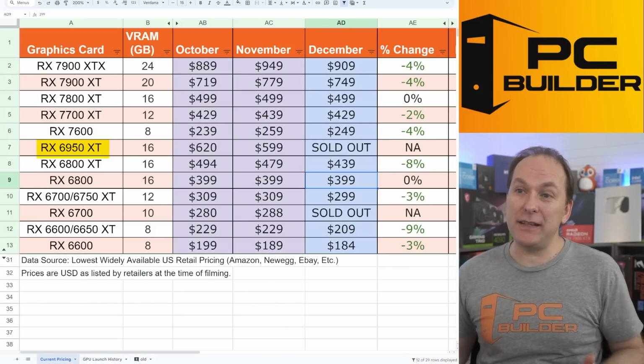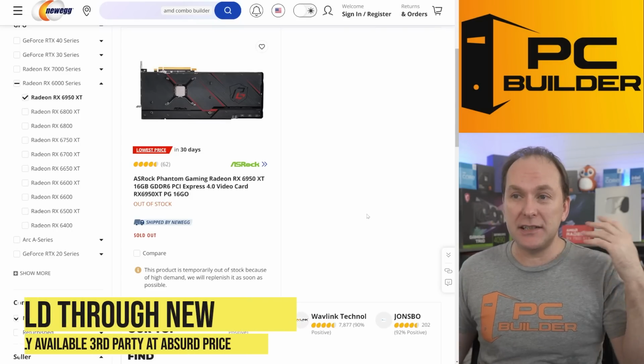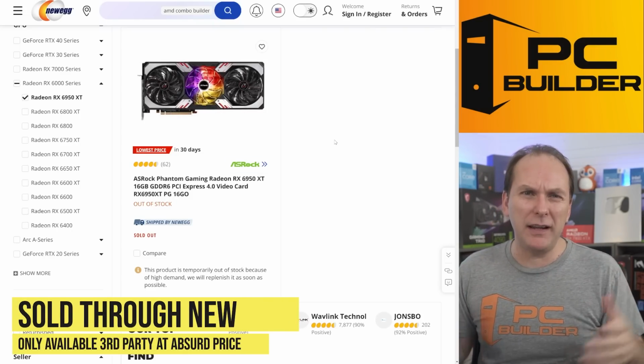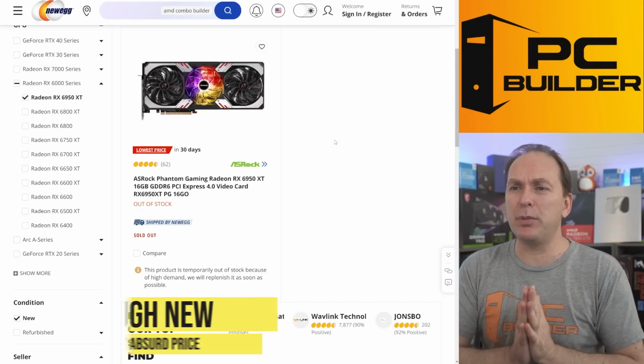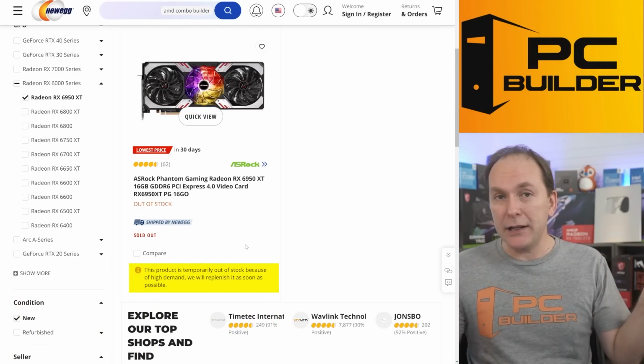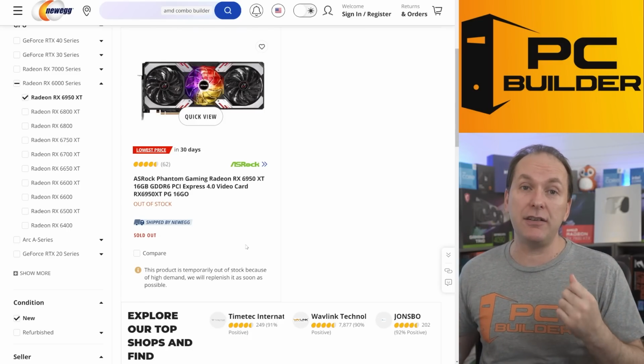Starting off with the 6950 XT, it got down to just $589, but that was enough to basically completely sell it out. You can find the odd model on Amazon for way too much money. That's kind of indicative of something being completely sold out. This does say it's temporarily out of stock. We'll replenish as soon as possible. It's possible there's some more in the channel, but I think we've effectively seen the end of the 6950 XT.